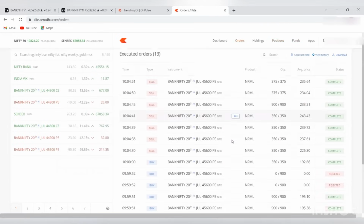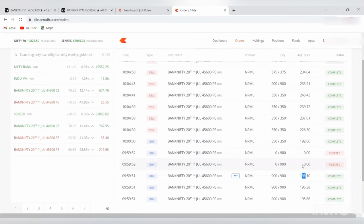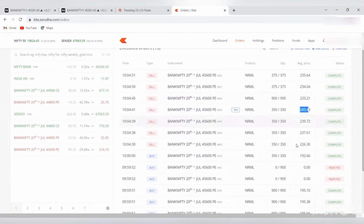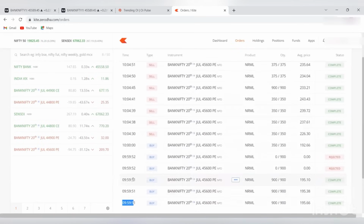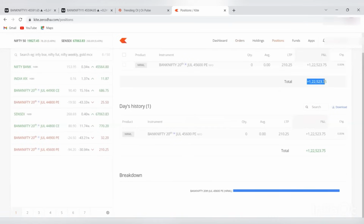You can see the orders exactly at 9:59. I'm placing the order. 195 is my entry price. And what I'm exiting is around 230, 239, 243 also. It means around 50 points I'm getting in this trade. Okay, so 50 points, 193 is my entry price, 959 is the entry, and you can see 10.4. That means it just took 5 minutes to make the profit of 1,22,000.